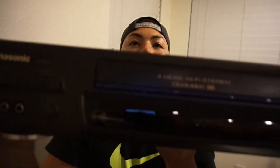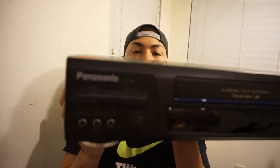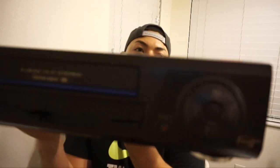And the second item is a Panasonic VCR player, model PV8661. I tested it at the Goodwill location and it was working fine. I paid $6.99, and I just have to double check on the screen to make sure it's working properly.